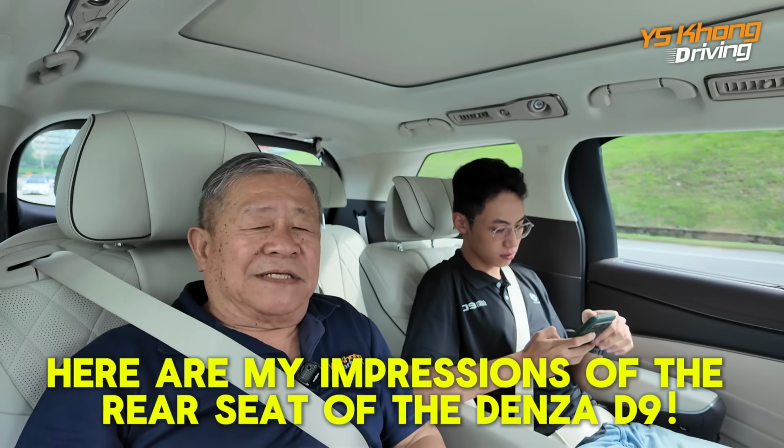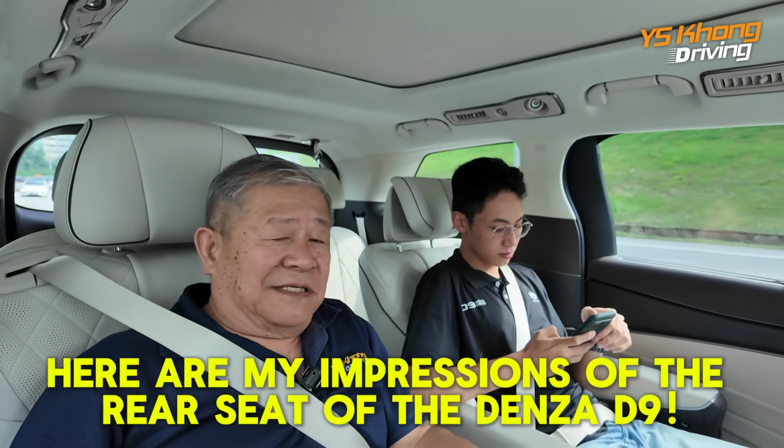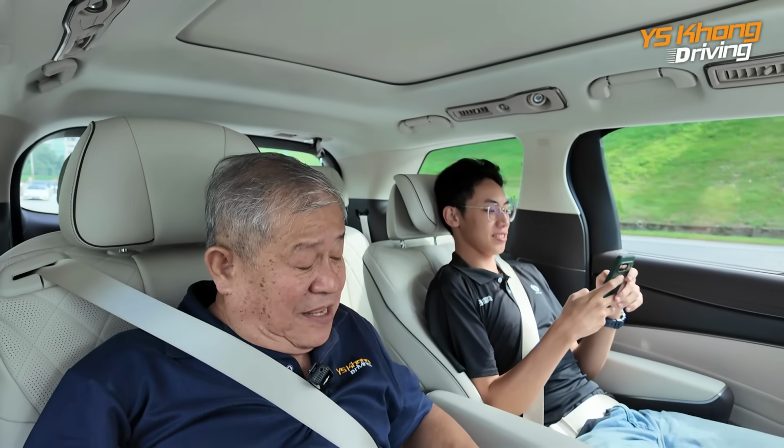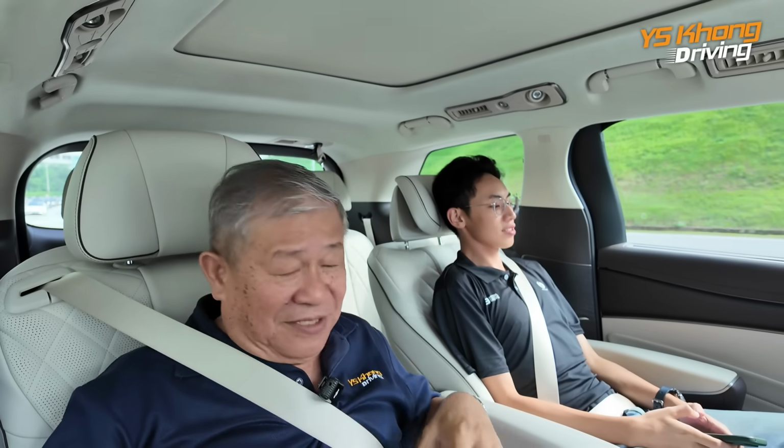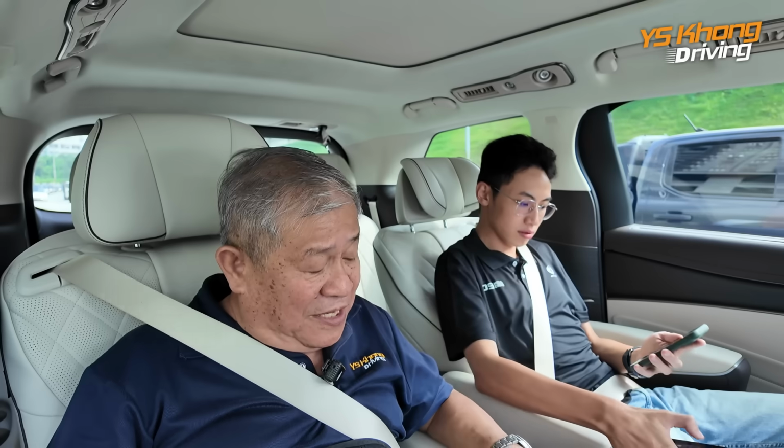Right, guys, now we are sitting in the second row, and of course, this is the most luxurious row of the Denza D9. You can control your aircon temperature, you can control your massage seat. Right now, I'm on a massage, relaxing massage. There are quite a few modes you can opt for here.